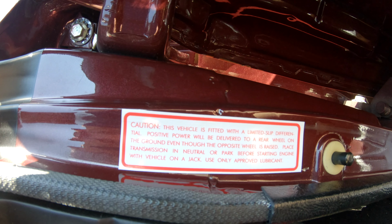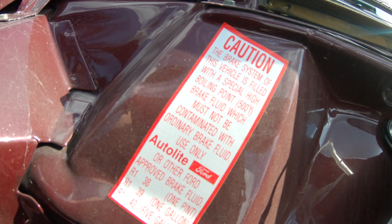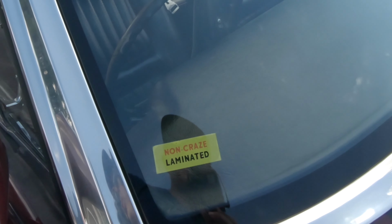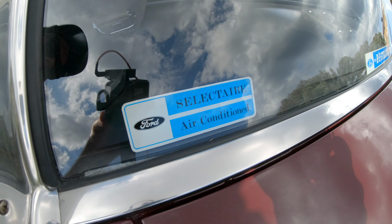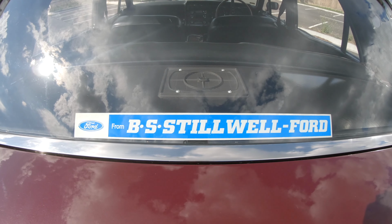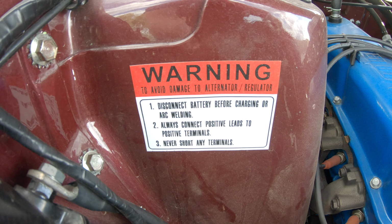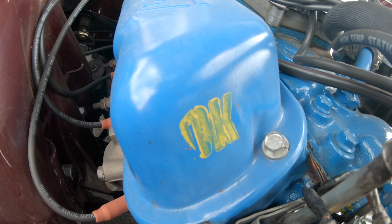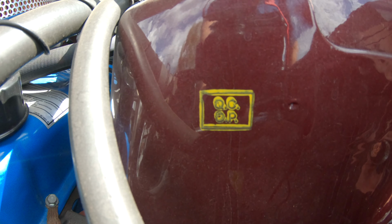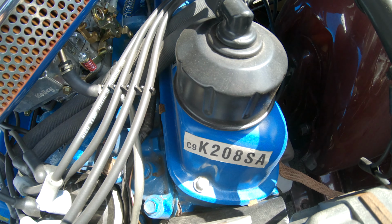And it is a very detailed resto too. There's lots of bits and pieces on this which I think are really quite cool, like your stickers to say, you know, laminated windscreen. You've got your Select Air sticker at the back here on the rear windscreen, and the dealership sticker as well. In the engine bay, you've got all your standard sort of GT type stickers, and I'll show you a couple of clips here. And even things like your springs and underneath the car all just look fantastic. So I love the attention to detail on this thing. It really, really looks good.